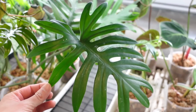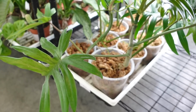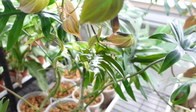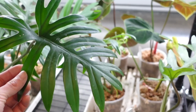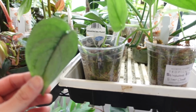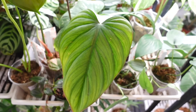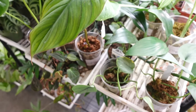This Mayo is so cute. I really want one. I've just been waiting for the right specimen, but tempting. So I might want to pick up a Mayo today. Oh, there's some cute ones back there too. Scindapsus Silver Cloud. I'll show you a lot more in the back, but these are Philodendron sp. Silver, sp. Columbia.